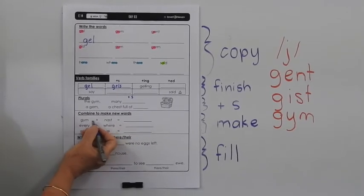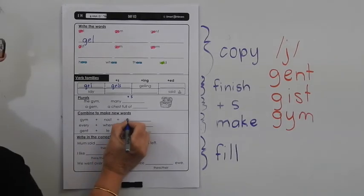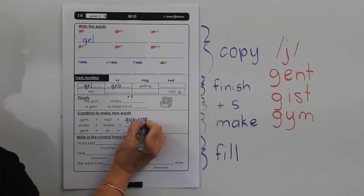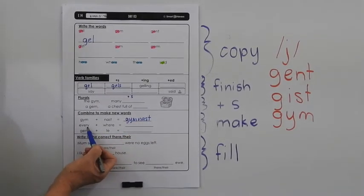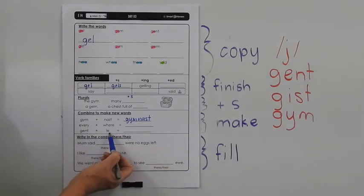So if you join gym and nest together, take out the plus sign, you end up with the word gymnast. It means someone who does a lot of gym. Probably very good at it. Every and where makes the word everywhere. Gent and le makes the word gentle.